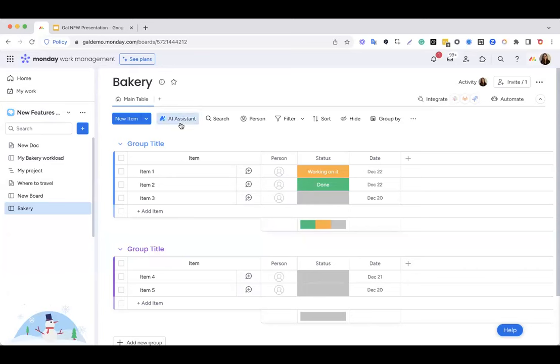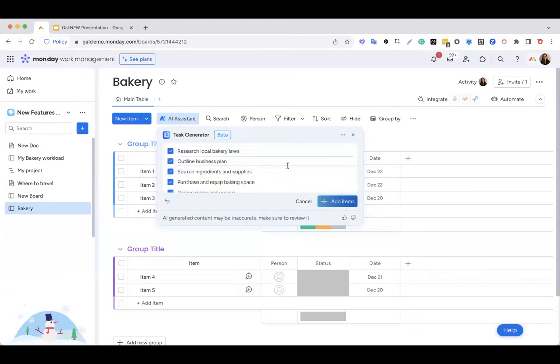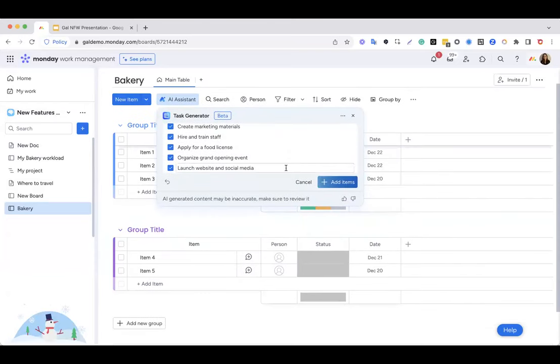So let's create here using our AI assistant, and let's create, for example, a list to open a bakery. We'll do generate. And then we can see all the different items it has created for us.